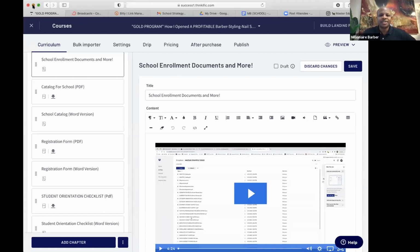Let's see here. So what I'm going to do, I know y'all still looking at that screen. I'm going to share another screen with you all in a minute. But I really want you all to see these documents because you're going to have to do these documents before you're accredited. Yeah, a lot of y'all think you can just open up this school and just because you got through state board, no, it's more to it than that.